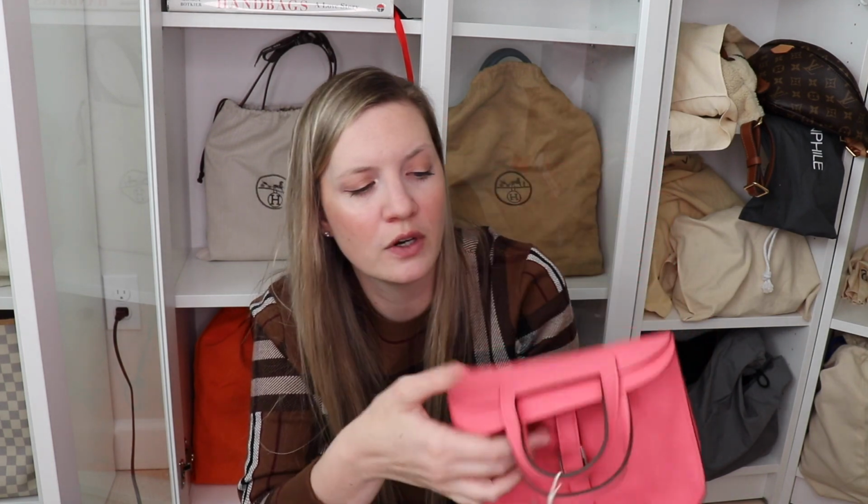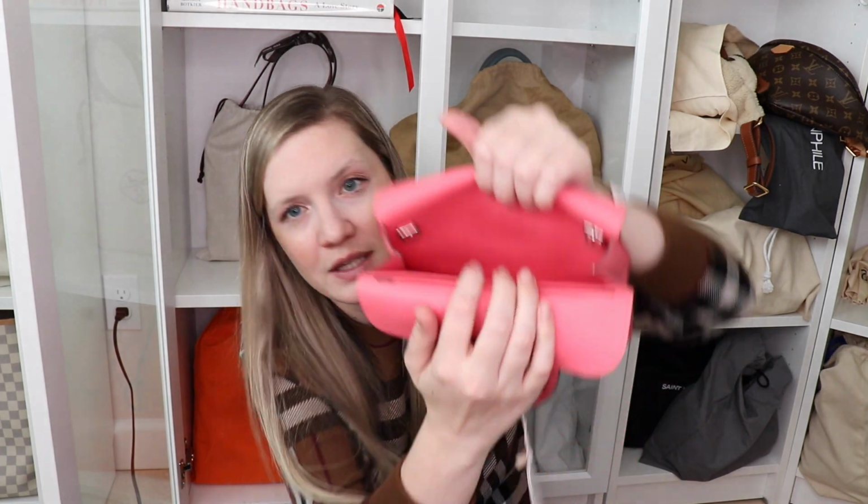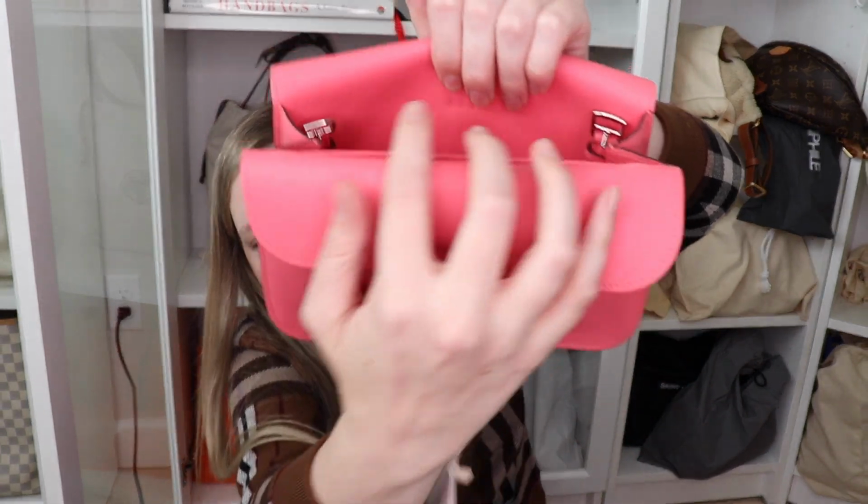It does just fold over. As you can see, I was holding it like this. You can hold it like this. And then there is the strap, which does buckle to the inside buckles, which you can see right there.